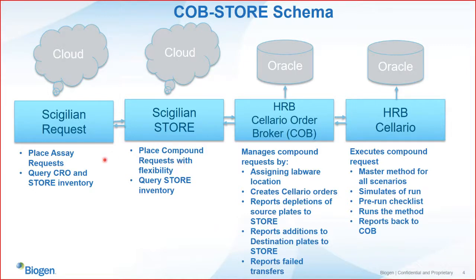So unfortunately, I cannot start the demonstration in Sigillion Request because it contains proprietary information to Biogen, such as our project names and our targets. But this is a software where the chemists go in to request the compounds that they have made and they want tested in specific assays run by the DMPK, SAR, or the HTS groups. After the chemists make their request, the assay scientists go in and pick up those orders and push them into store. And I'm going to pick up the demonstration in store.